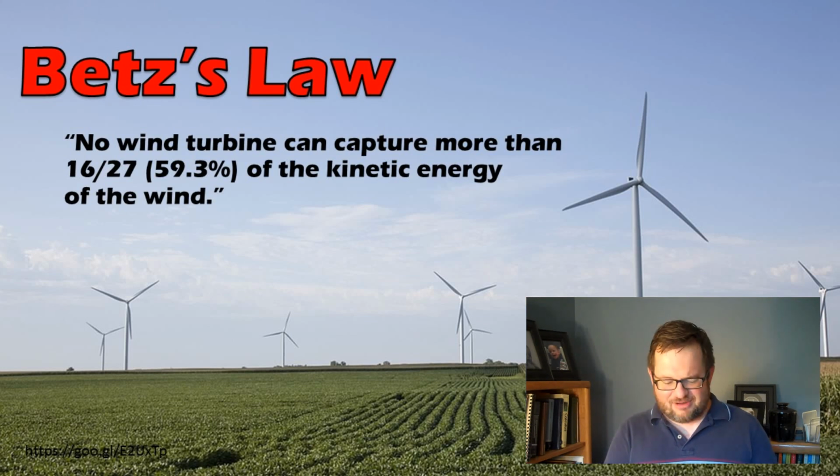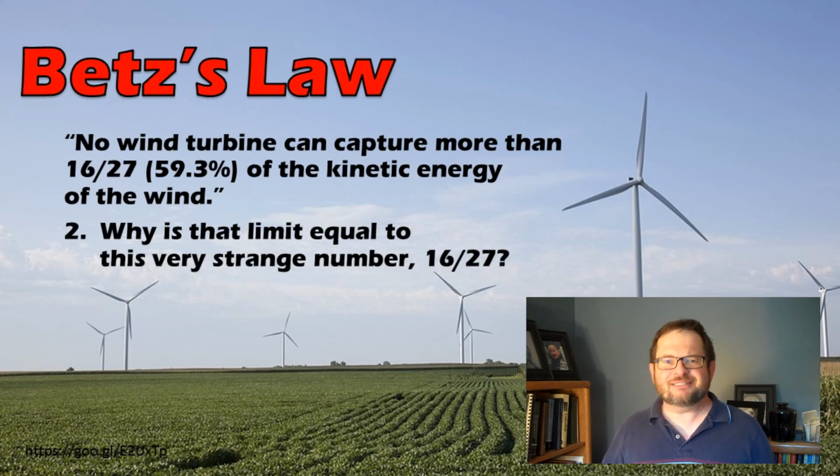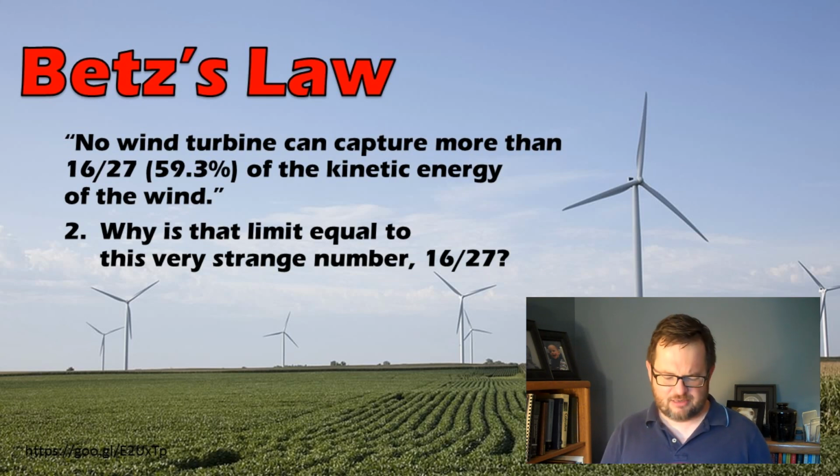So let's just kind of talk about this. I mean, not the derivation itself of why Betz's Law is the way it is. I don't really care that much about derivations. But it brings up two important questions, and that is, why is there a limit to how much of the kinetic energy of the wind I can capture? It seems like I should be able to make a 100% efficient wind turbine if I wanted to. Why is there a limit? And if there is going to be a limit, why is it this strange number of 16/27 of the kinetic energy of the wind?